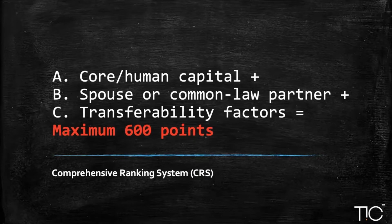So your CRS score basically comprises 3 primary factors. A, your human capital factors. B, if you're married, your spouse's score will actually count towards your score. And C, which are your transferability factors. Now all these factors together would total up to a maximum of 600 points.